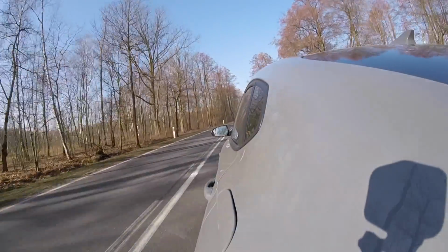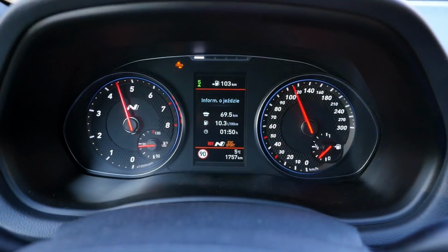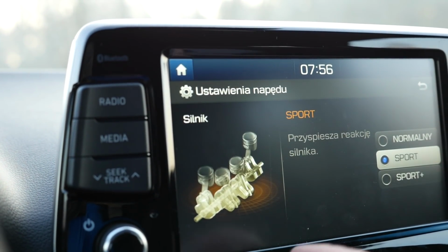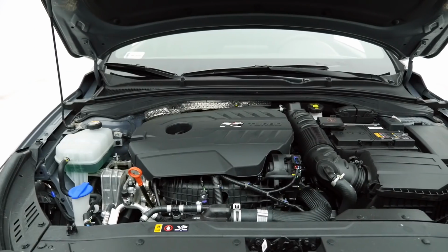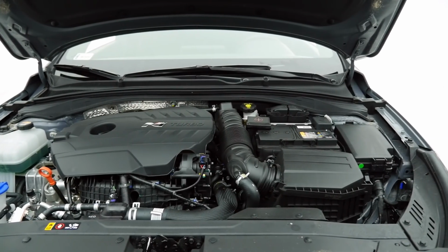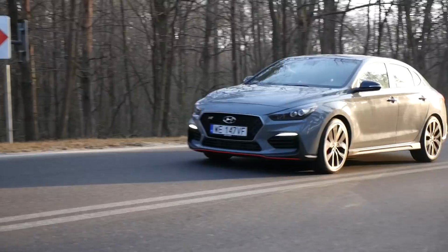There are more things which will make you look like a hero, like auto rev matching or an electronic diff, and a bunch of settings which let you adapt the i30 Fastback N to your needs and skills. And you better have some skills, because this car has 275 horsepower and almost 380 Nm of torque with overboost. Even so, for a hot hatch, this car is rather easy to handle.